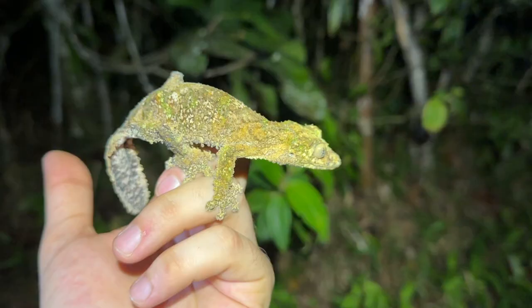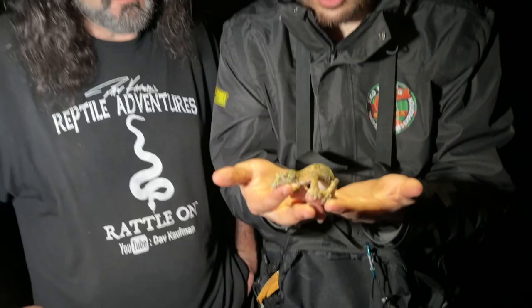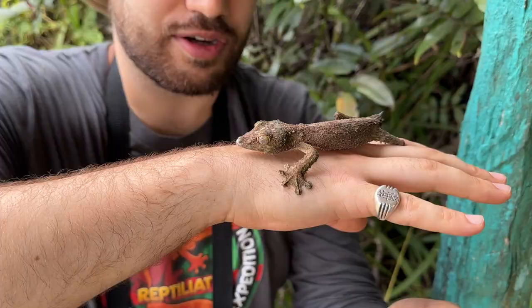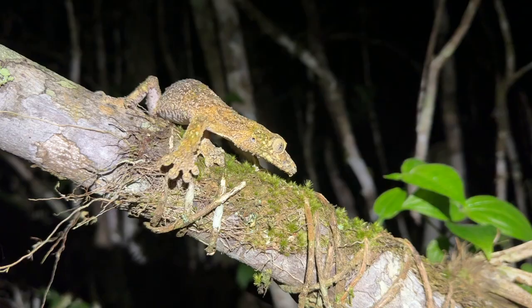But it's nice to actually be able to show you all an adult-sized sequoia, because most of the ones we've seen so far are juvenile. This animal is actually an adult. We did find that other one earlier together that was tailless, or regrowing its tail. So there you go. You can kind of get the full scope of their size.